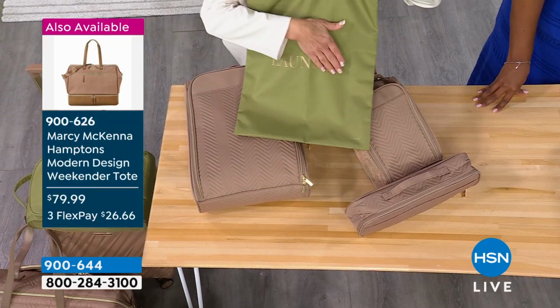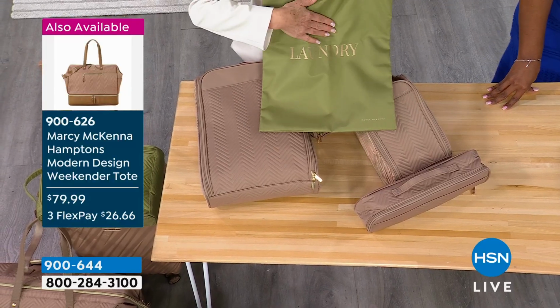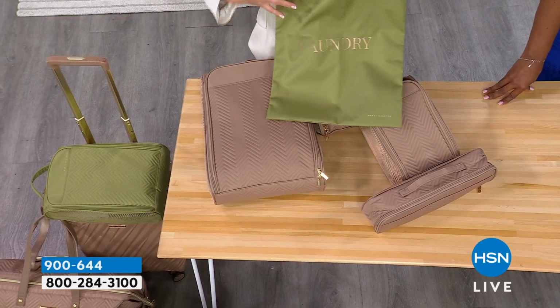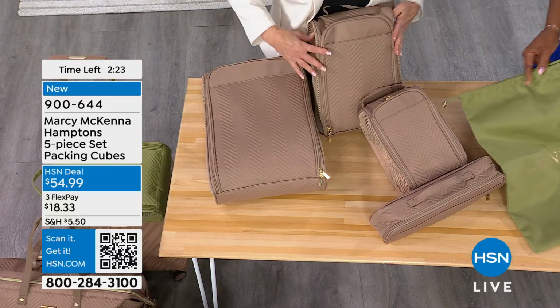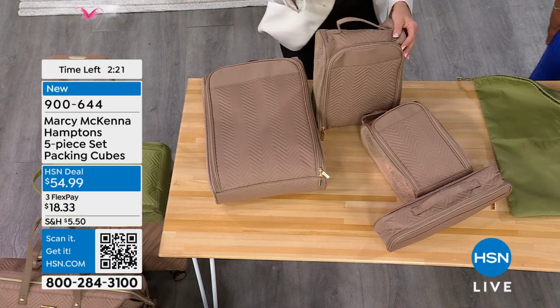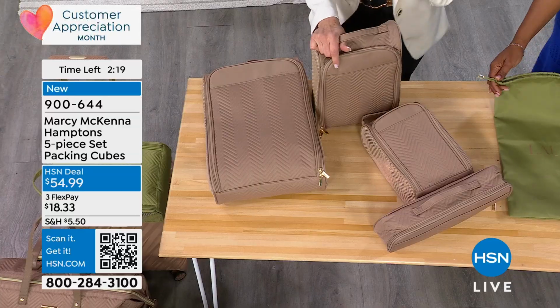And in case you forget what the bag is for, we wrote it on there for you just to make it easy. So pretty. I really love that. You even made this chic. Like, how do you do laundry? It has to be chic. Come on.